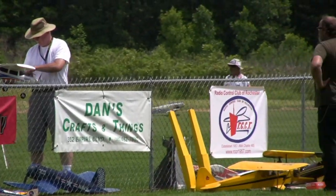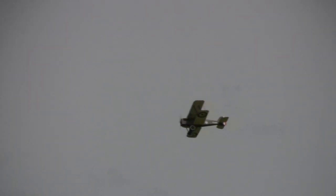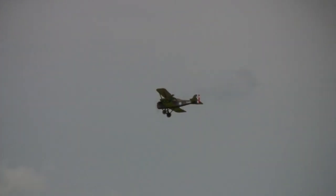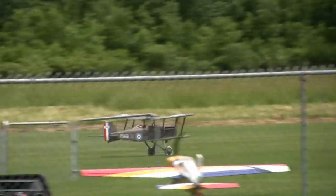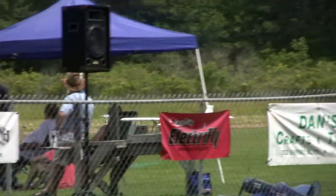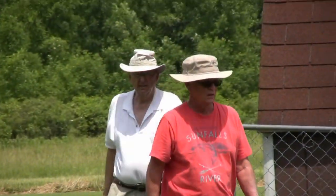Good job, Joe. Skyraider's down. A closer look at these aircraft. Feel free to walk down the fence line. Absolutely welcome to do that. And right as that camouflage blends into the trees, Scott nailed it. Excellent. That's called a wheel landing, because you don't let the tail come down.